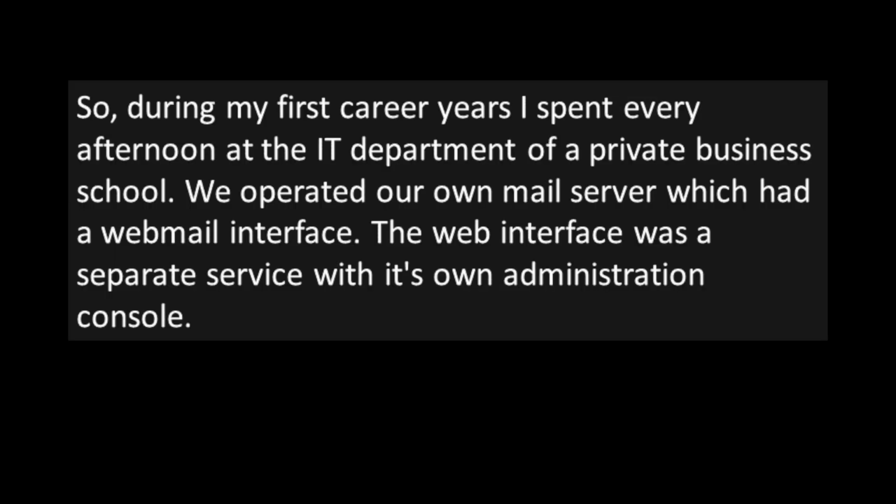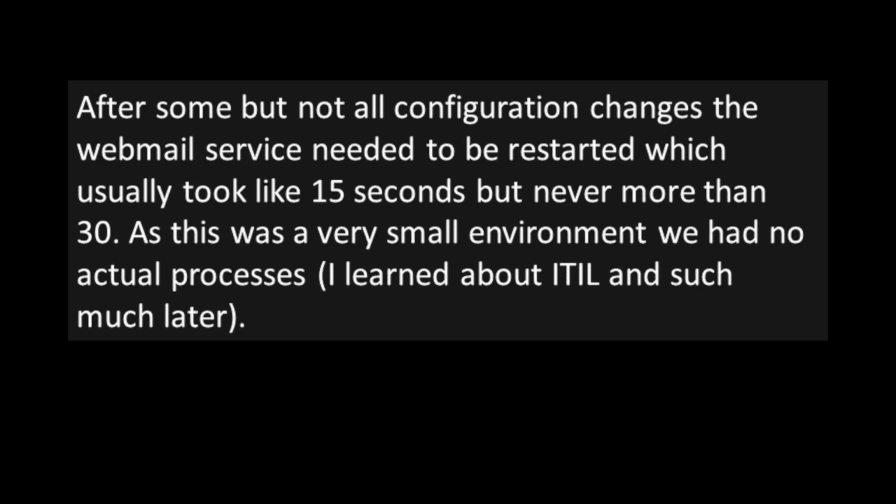The day I successfully bend the truth to solve a problem. So during my first career years, I spent every afternoon at the IT department of a private business school. We operated our own mail server, which had a webmail interface. The web interface was a separate service with its own administration console. After some, but not all, configuration changes, the webmail service needed to be restarted, which usually took like 15 seconds, but never more than 30, as this was a very small environment where we had no actual processes.